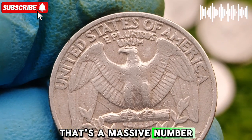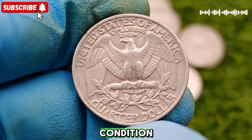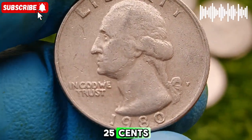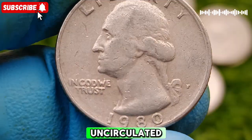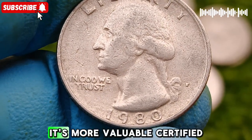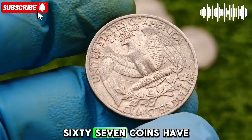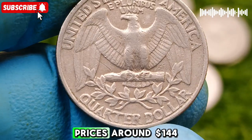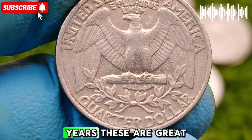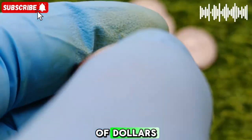That's a massive number. Because of this, the coin is very common in normal circulated condition. Most 1980 P quarters you find in your change are worth just 25 cents. If your coin looks uncirculated, meaning it has no wear, sharp details, and full original shine, it's more valuable. Certified Mint State 67, MS 67, coins have sold at auction for prices around $144 to $193 in recent years. These are great prices compared to face value but nowhere near thousands of dollars.